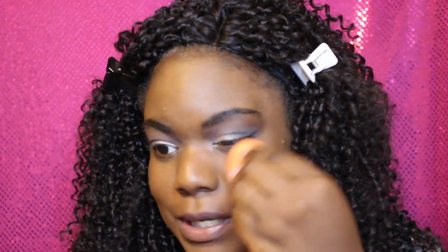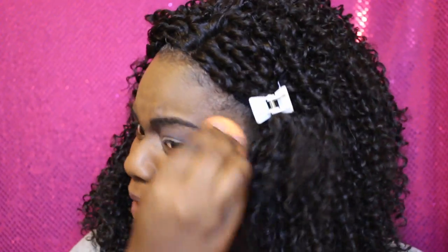So I'm gonna take my Real Techniques brush and hopefully if I pat it out, it would give me more of a natural finish to it. Because if it keeps making me look red, I am going to chalk this up as a nice try, but not for me. Not much beating I can do, but as of right now, I'm not really liking it.